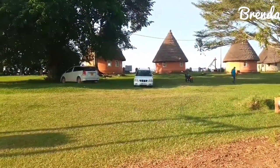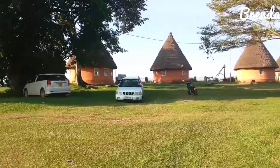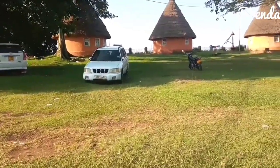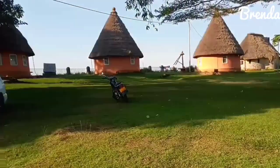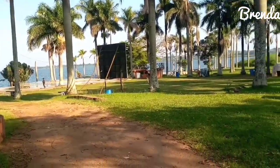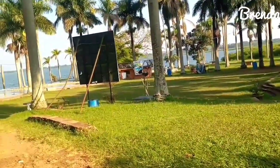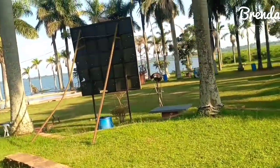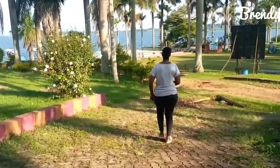Now, guys, these are the cottages for the workers, not for the visitors, but for the workers. They sleep over here. But you can see how nice looking they are. I love this thatch, the design, how they are spaced, and they are facing Lake Victoria, so you feel the fresh air from the lake. These people are enjoying, and this is the downside of the beach. You can see palm trees all over the place. There are seats where you come, either with friends or your spouse, and you can relax.